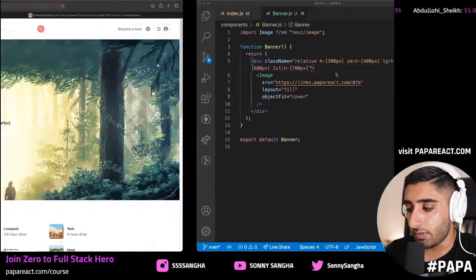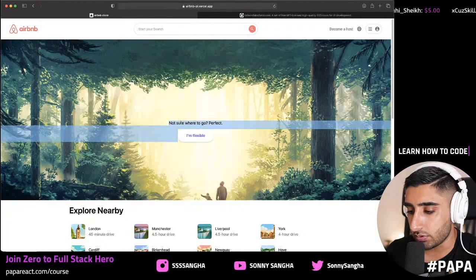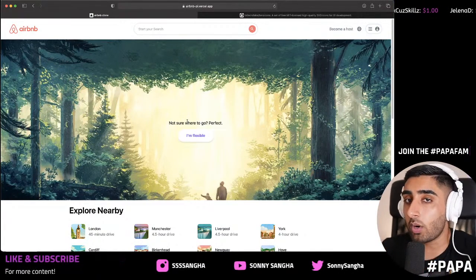The next thing I want to do is something called absolute positioning. So this is actually a little div on its own, so not sure where to go in this button here. And I'm going to absolute position. Now, what the hell does that mean? It means that I can position it wherever I want on the page. That is what we call an absolute position.